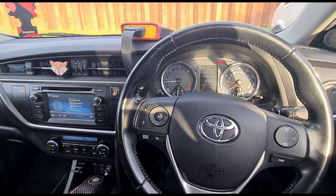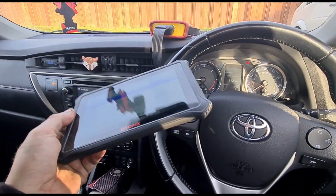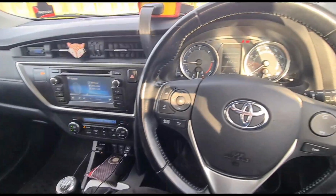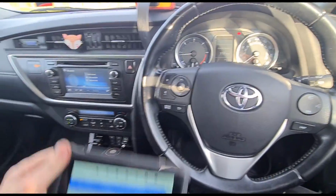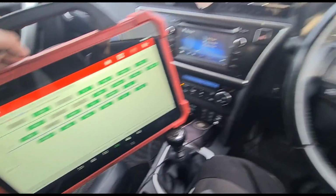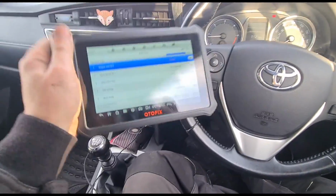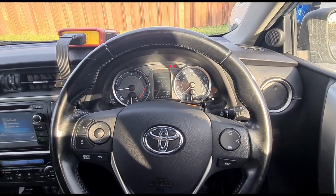Now you see the importance of having two tools. This is a brilliant little tool as well to have as a second tool, and it does do the job in some cases where another one can't, and vice versa. You'll need your Launch where this doesn't do resets like we've just shown, and in certain cases my Launch may not connect to a certain vehicle and the Autel will, or the AutoFix. So it's always handy to have two tools.